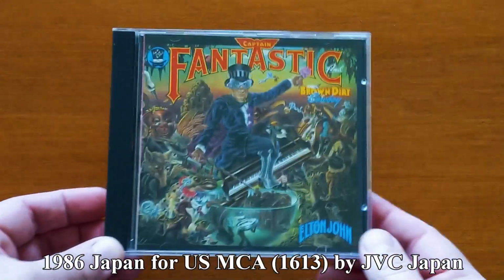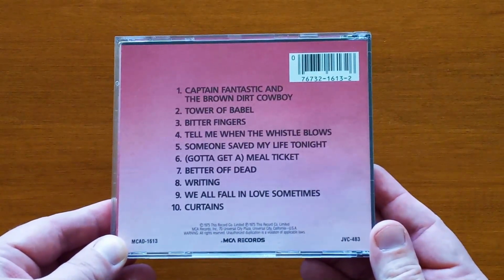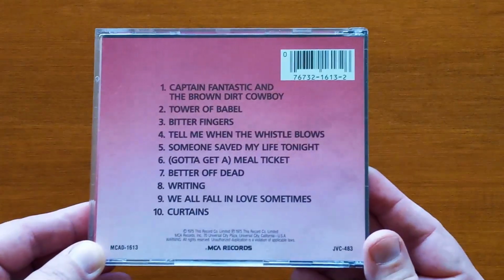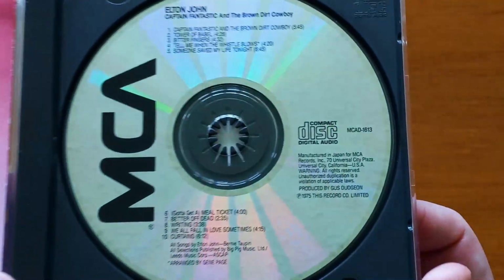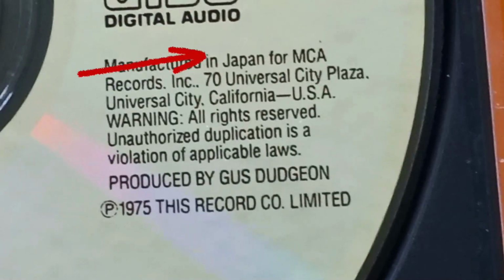Okay, so the next one is the 1986 Japan for US MCA. This is the earliest MCA CD edition. And when I say Japan for US MCA, what I mean is it was meant for the American market, but there were very few CD pressing plants in North America in 1986. And so US MCA had its CDs pressed in Japan. And JVC Japan did a lot of US MCA's stock at this time.